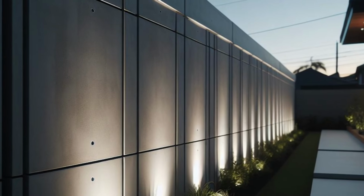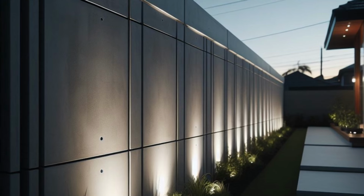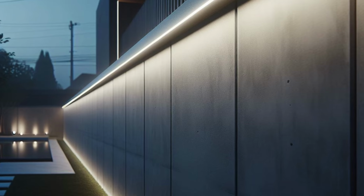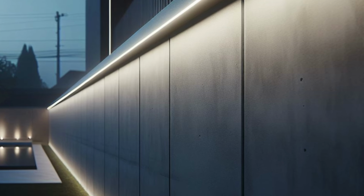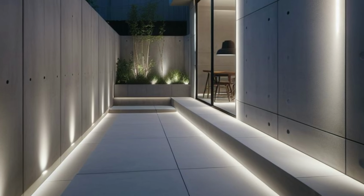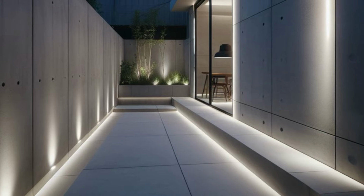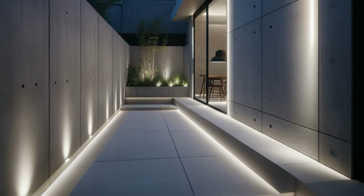Step into modern simplicity with this minimalist backyard fence design. Concrete panels, boasting a smooth finish, offer a clean and contemporary aesthetic that effortlessly elevates your outdoor space. Built-in LED strip lighting along the top of the fence adds a touch of subtle illumination, casting a stylish glow that enhances both the ambience and functionality of the environment, especially at night.